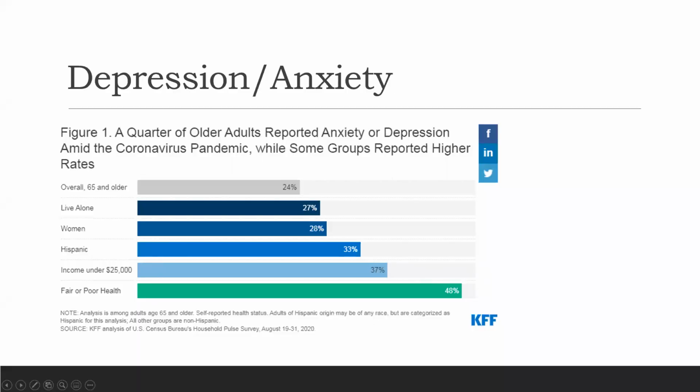In terms of surveys and studies, this shows some data from the Kaiser Foundation. And this data was taken in August 2020. Overall, 1 in 4, 24% of adults age 65 and over reported anxiety or depression by August of 2020, a rate which had been relatively constant since the pandemic started in May. This rate is substantially higher than 1 in 10, or 11%, of older adults with Medicare who reported the same issues with depression and anxiety in 2018.